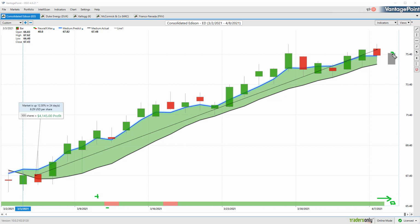And you also see at the very right-hand side, you have a predicted shadow candle here. So this is a predicted high and a predicted low. And how this all works is there's a separate neural network that's being utilized to forecast what's called the neural index, but this is tuned to be very short term, just 48 hours.